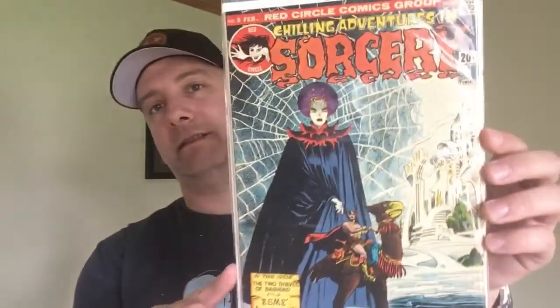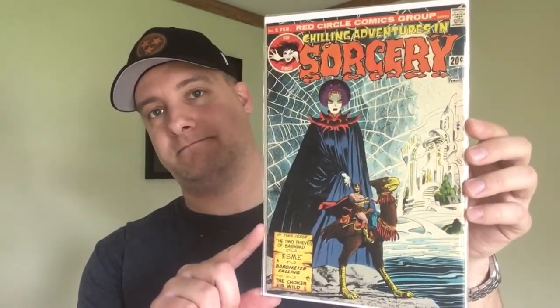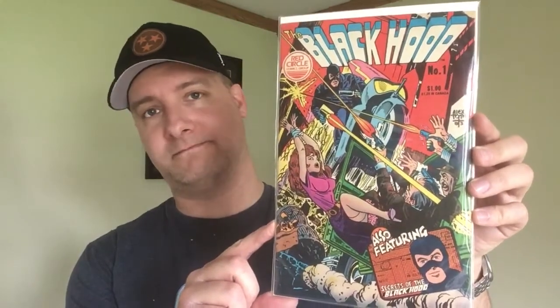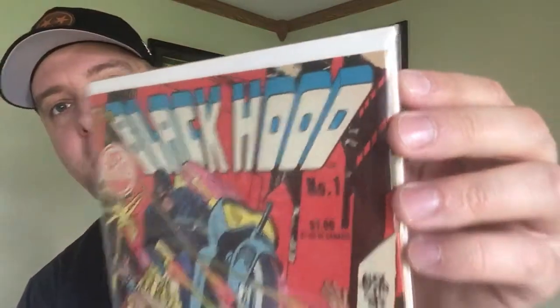All right, we got some Red Circle Comics fun. Chilling Adventures in Sorcery, number 5, 1974. I know very little about the Red Circle books, except they're Archie generated, right? Black Hood, number 1, from 1983, featuring a beautiful Alex Toth cover. Toth? I've heard it said both ways. But that's cool. It's pretty beat up. It's got a big chunk out of this top corner. But otherwise, very pretty. Chilling Adventures in Sorcery, number 4.